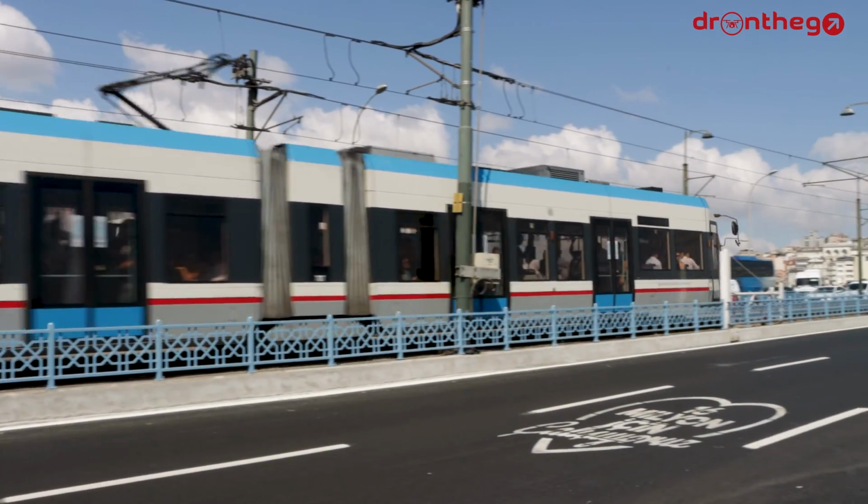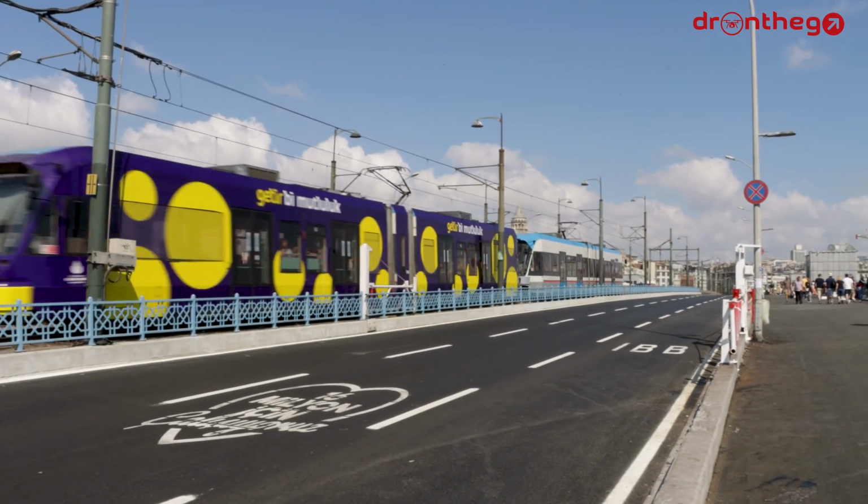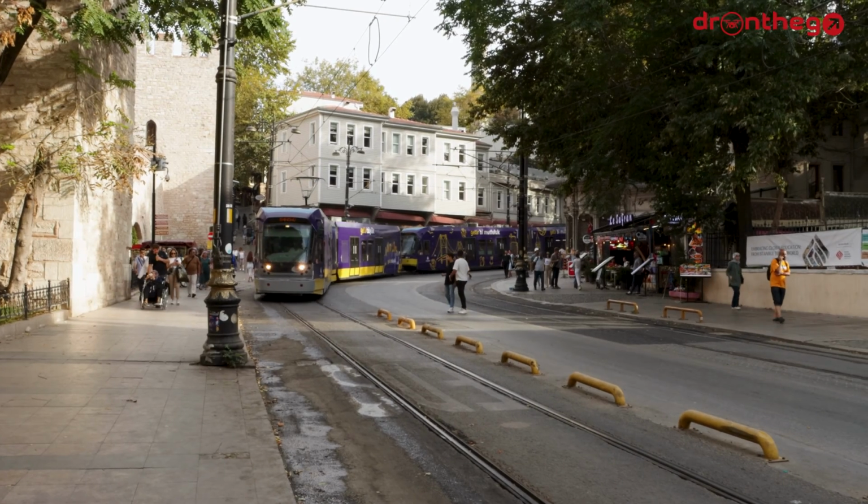Let's now take a look at the fleet. Due to the fact that the lines are operating completely separately from each other, the fleets between the 5 lines are completely separate as well. On line T1 we can find two types.